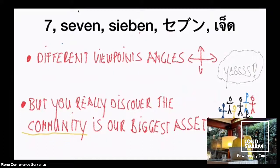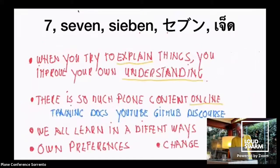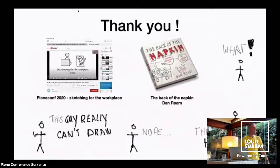Yeah, and finally, the biggest surprise: when you start out as a developer, the community is really our biggest asset, because those people are generating all these different views and all these different concepts and are helping you with trainings every year. And they want to help you to succeed. So thank you.